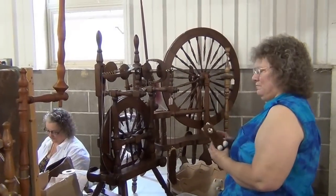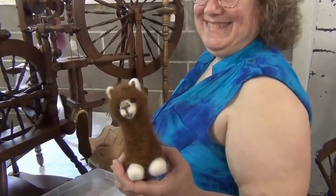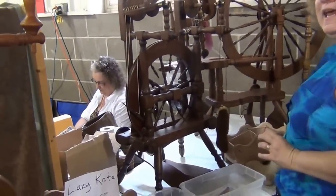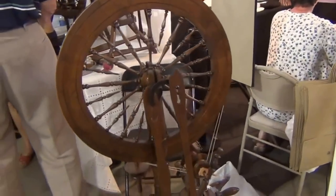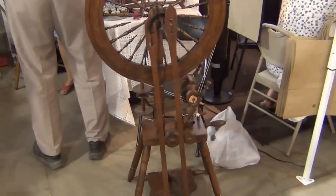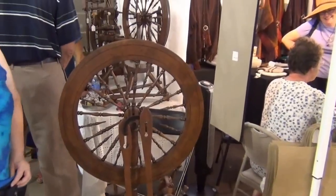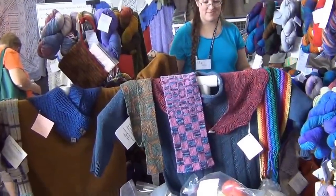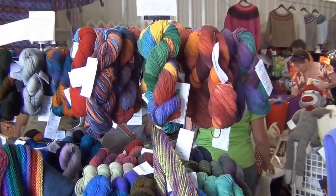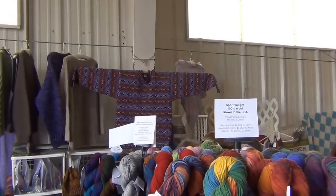There's the big wheel that you need in the back, huh? I don't know if I can back away enough to see this room or this wheel. Big high standing one. Neat colors of stuff. Got that sweater.